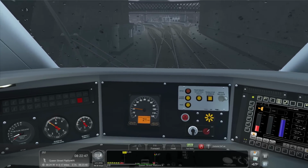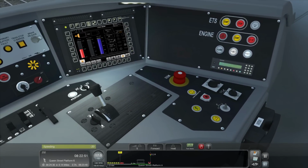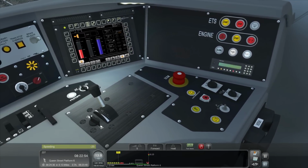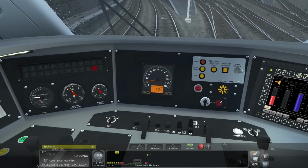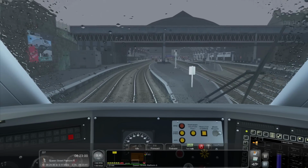Okay, and it's raining again. Today's not going well. I'm still throttling up. Oh no, I'm not. I'm doing the opposite of throttling up. There we go. Off the brakes. Coming nice and slow. There we go.